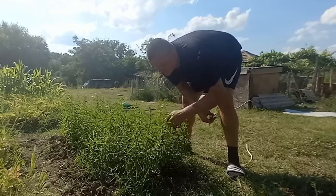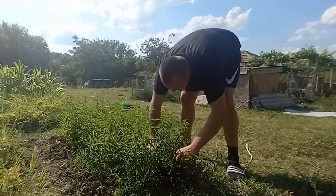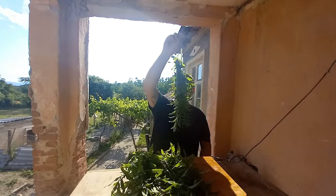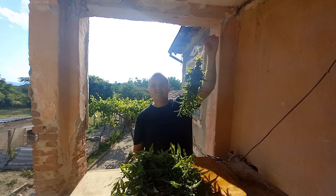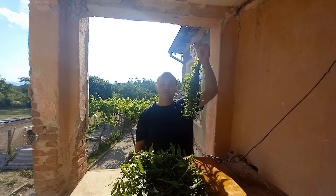Now I'm just going to do the same with the mint. Going to just start cutting it off like this. Oh yeah. There we go. And that bunches them all together. And then I can just tie that over. Last time we done it in the curtain rails in our house, and we just dried it in the house, but it made the house smell amazing.